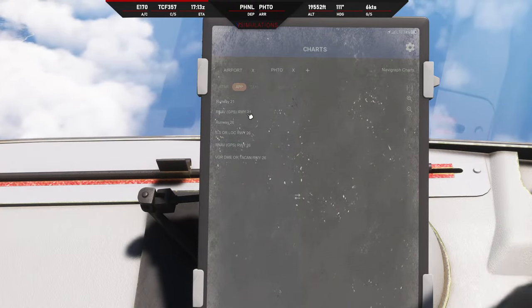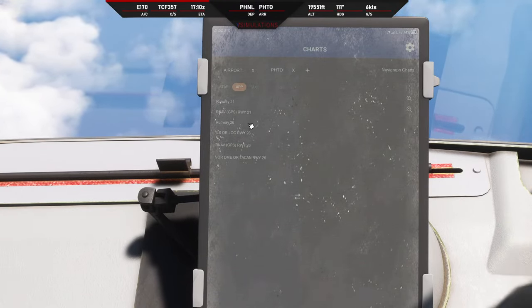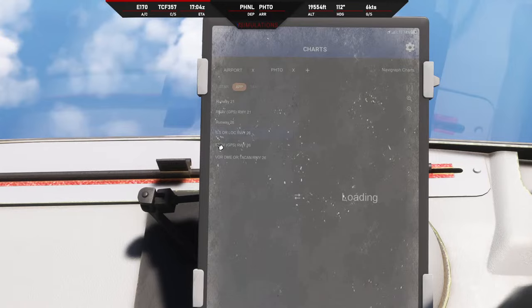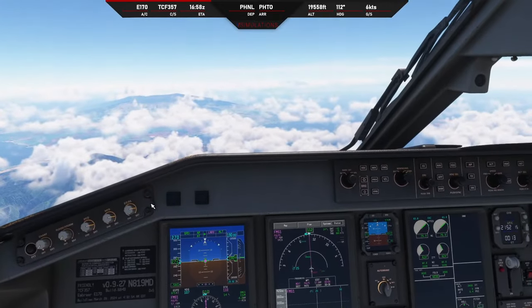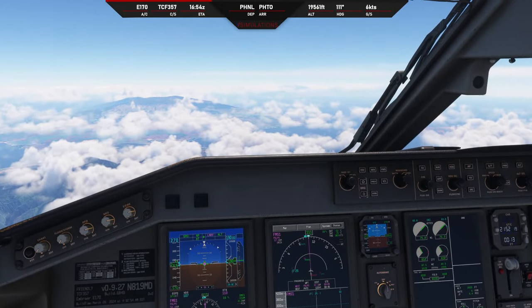VOR, there is no approach to PHTO. It's not in the database. All right, yeah, there is no approach there. So we're going to do the ILS 26. We'll circle. That'll be the juice. But we're probably going to botch up the approach anyway, because the whole point of this flight is understanding the speed mode. So back to speed on throttle, or speed on thrust.